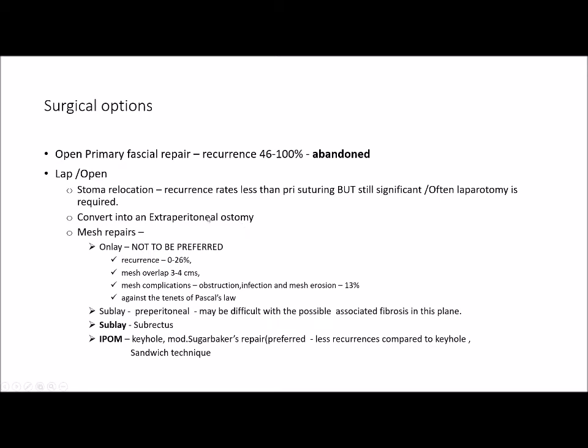But what is now being advised, the procedure of choice for parastomal hernias, is a mesh repair. So that's the gold standard. Now you go in for a mesh repair. Now where do you want to put the mesh? Either I can put it on top over the rectus or the external oblique, wherever the stoma is coming out from, not to be preferred.